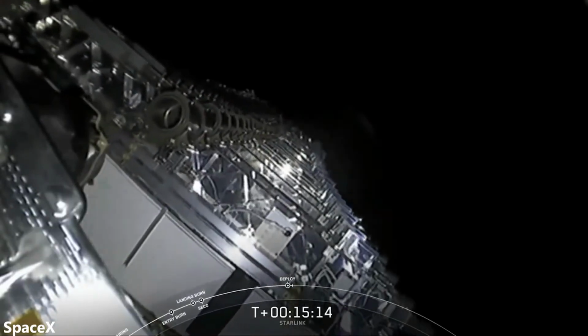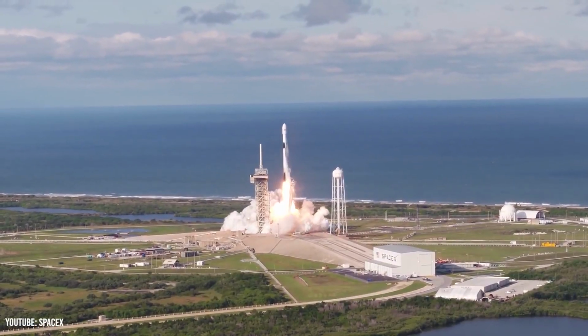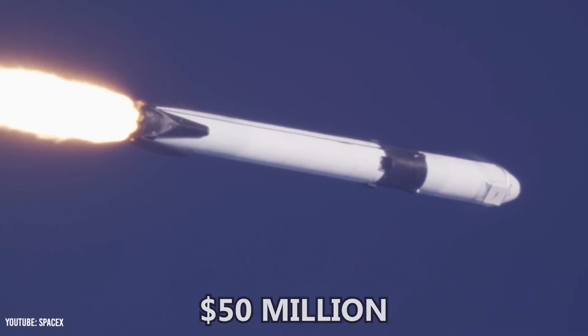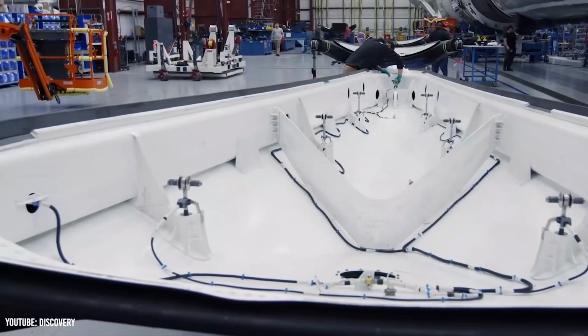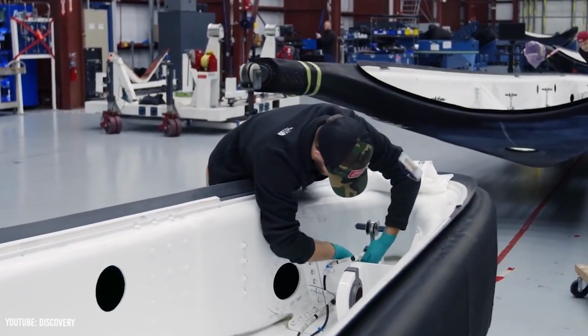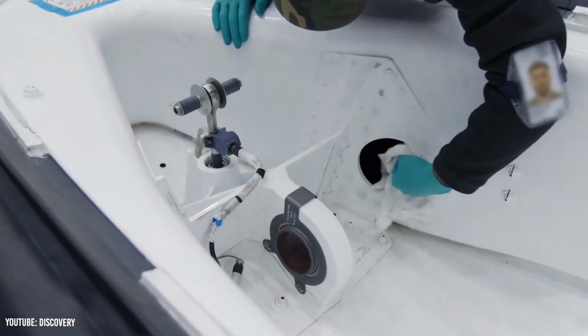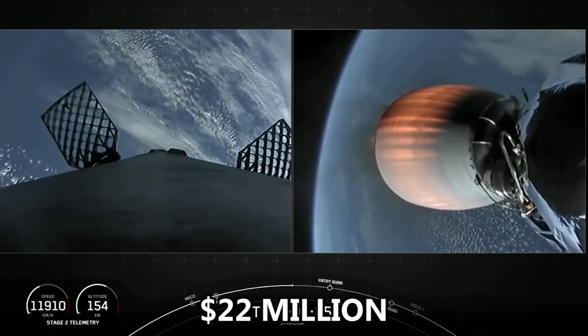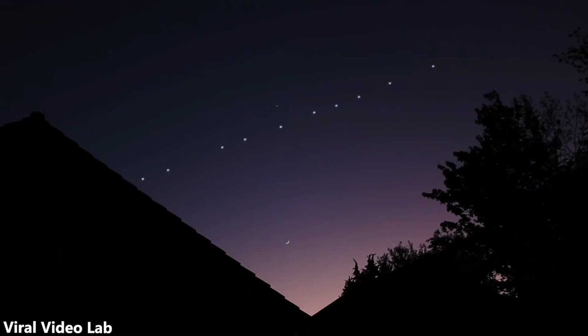To account for this, we'll say that 1 in 5 Starlink launches cost as much as launching a brand new Falcon 9, which comes in at $50 million. This should account for the cost of scrubs and the cost of unexpected repairs and any other miscellaneous expenses that come up as well. If we average that in, we get an approximate launch cost of $22 million per Starlink mission. Moving on, let's take a look at how much the Starlink satellites themselves cost.